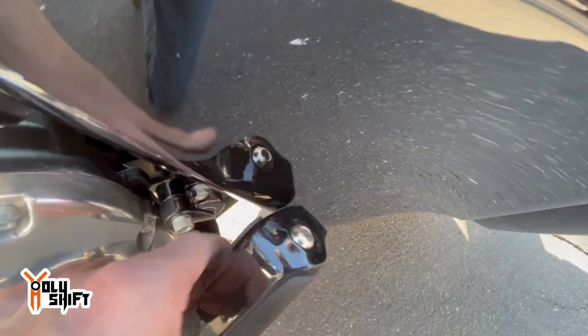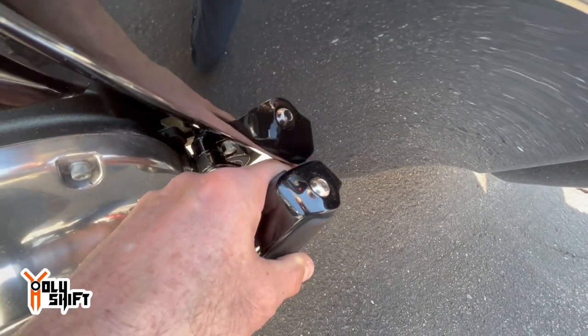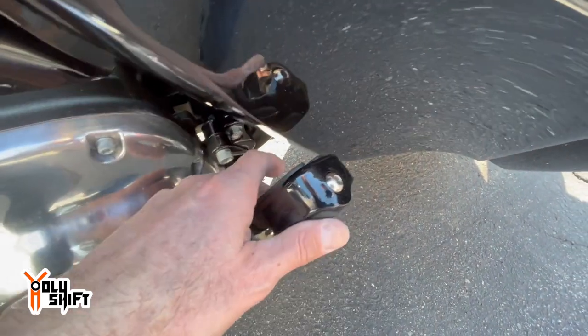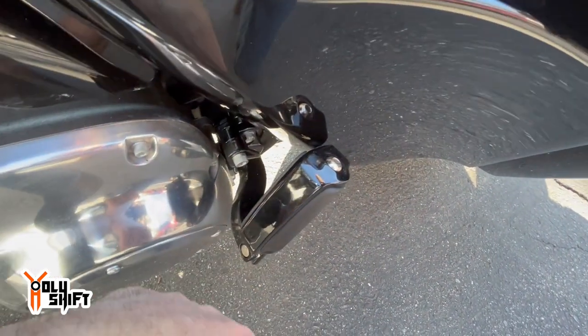Now, one of the things I was concerned about is whether the passenger pegs will touch. And I think we're good over here, actually. Look, oh no, it's touching. Oh no. So either make sure they're always open a little bit, or just remove them. Let me think about it. I don't know.